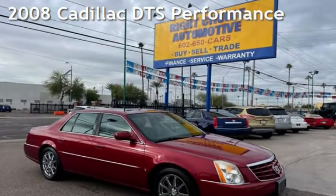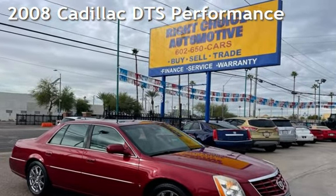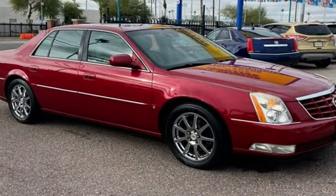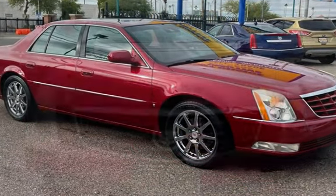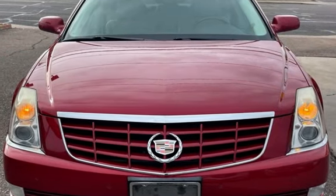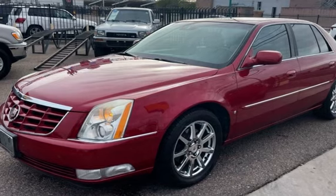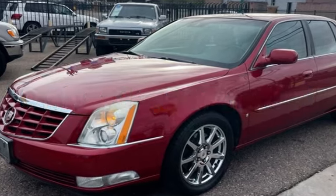Presenting a pre-owned 2008 Cadillac DTS Performance. This 4-door sedan has an 8-cylinder, 4.6-liter V8 engine, with front-wheel drive, and an automatic transmission. This Cadillac has less than 102,000 miles on the odometer.